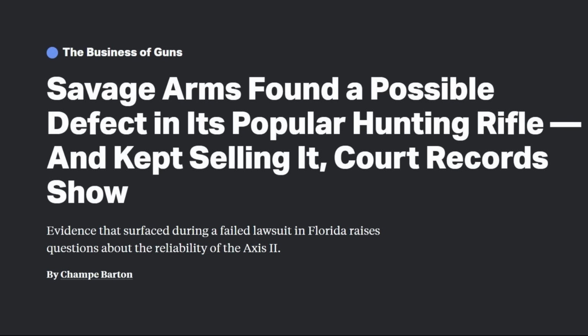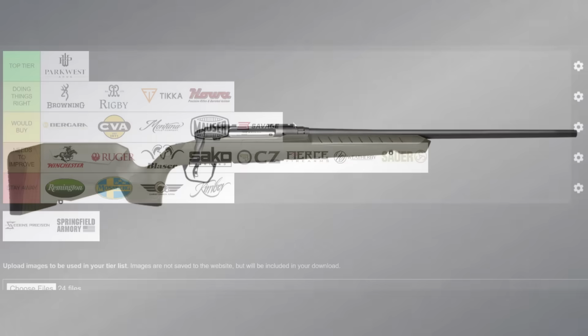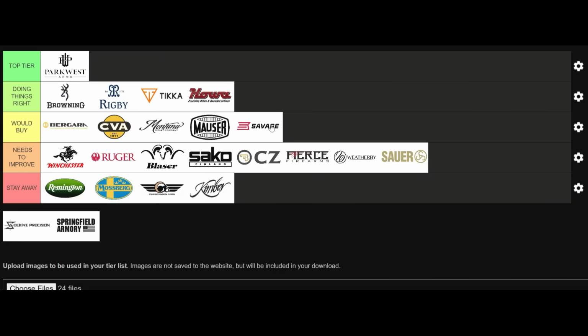They basically pulled a Remington, and rather than acknowledging there's a problem and doing a recall, they redesigned the safety without admitting that the old ones had a problem. Regardless of that, the Axis 2 is currently known to have ejection and extraction issues, and the magazines really are hit or miss. Some Axis 2 rifles will be very accurate, but that isn't worth the reliability concerns that these rifles have. So Savage, to me, is in the stay away tier.